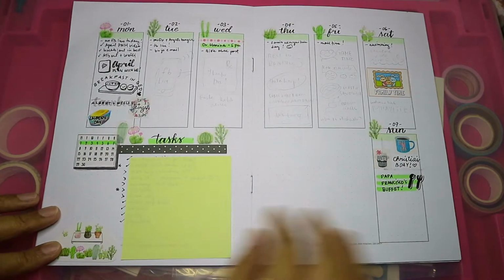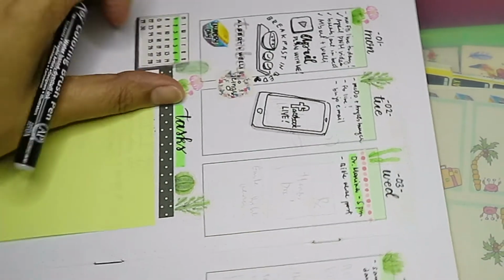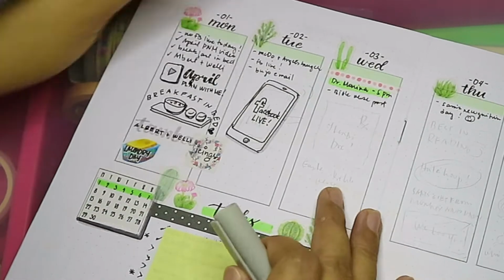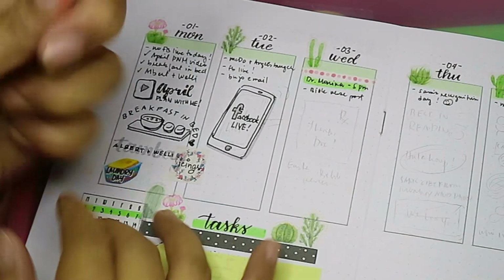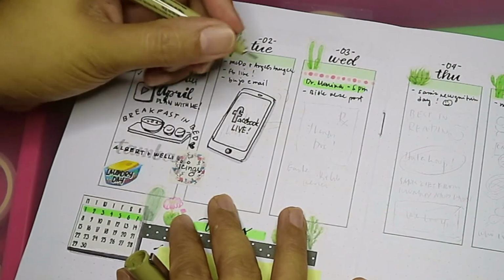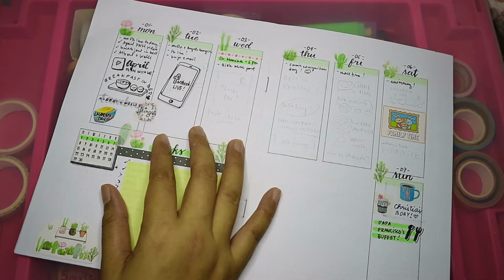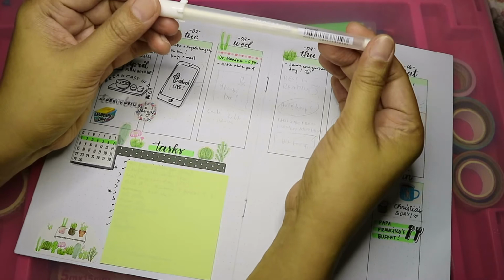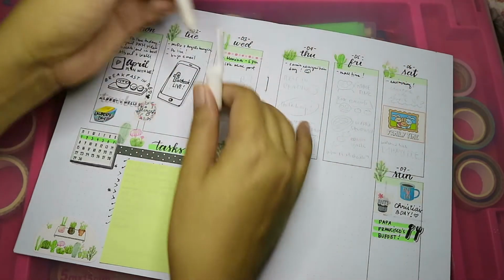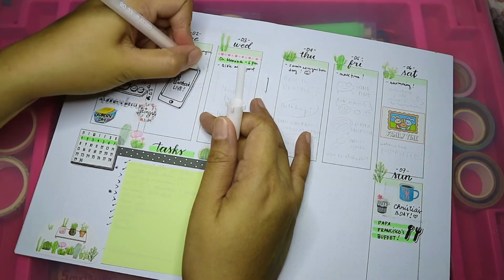Today I'm sharing a video on how I doodle in my weekly spread to keep a record of happy memories. A quick disclaimer, this is not a doodle or lettering tutorial. By sharing this video, I hope to give you an idea on how to use this free printable planner from our website and inspire you to create a memorable and happy journal.